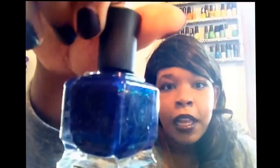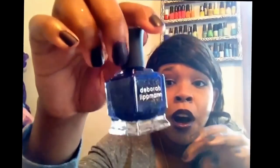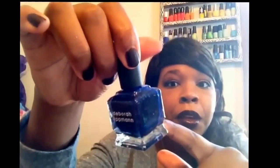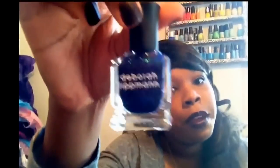Now, the next one I wanted to show you was from the Deborah Lipman collection. This one is called Ray of Light. I love this nail polish. It's a holographic nail polish with a purple base, and it has copper holographic flakes in it that shine like copper and green and blue. If you guys can see that, this thing is beautiful. If you don't have this in your collection and you love holographic polishes, please pick this up. I know it's kind of expensive for holographic polishes, but I love it. And I know you will love it if you're a polish lover.